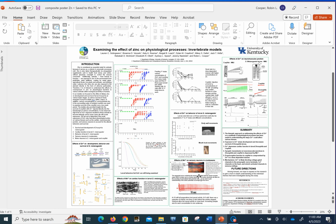So how is zinc inhibiting sensory nerves? Is it the sensory endings itself that detect the stretching of the muscle? So these are stretch activated ion channels. Or is it altering the conduction down the nerve? That's still something to be addressed.